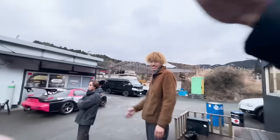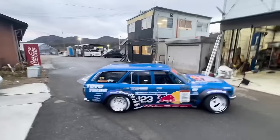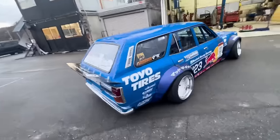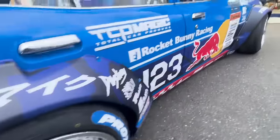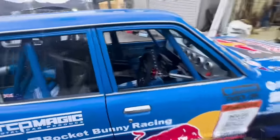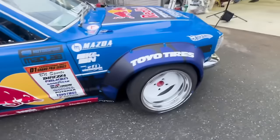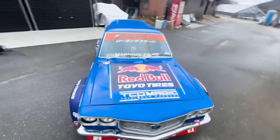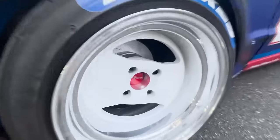Finish! Complete! Yeah! Otsukaresama desu! Oh, this is ridiculous. Rocket Bunny, Miura-san, Rotiform, so many people. PWR, Bride, NRG. God, there's so many. Custom Rotiforms. Look at this thing. D1 GP, we coming. Pretty friggin' excited.